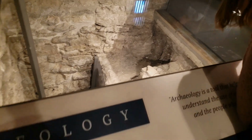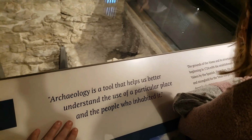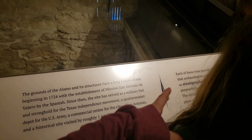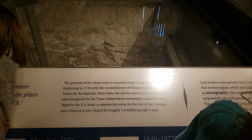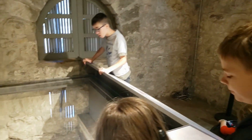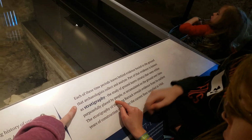Whoa. Okay, so it says archaeology. You guys know what that is, right? Archaeology is a tool that helps us better understand the use of a particular place and the people who inhabit it. Back up, let me read. The grounds of the Alamo and its structures have a long history of use, beginning in 1724 with the establishment of the mission. Since then, the site has served as a military fort and a stronghold for the Texas independence movement, a quartermaster depot for the U.S. Army, a commercial center for the city of San Antonio, and a historical site visited by roughly 1.6 million people every year. Each of these time periods leaves behind evidence buried in the ground that archaeologists collect and analyze.